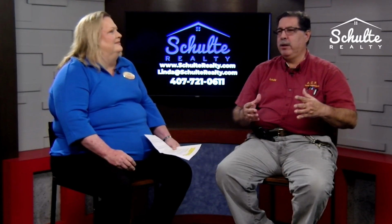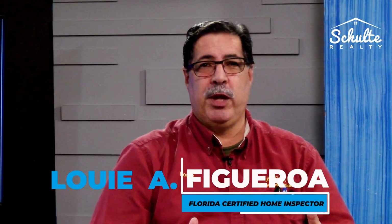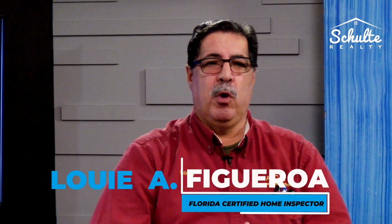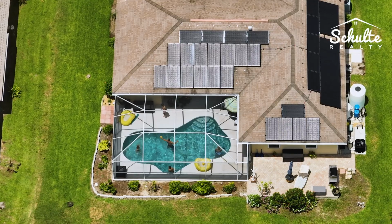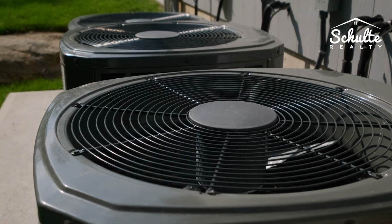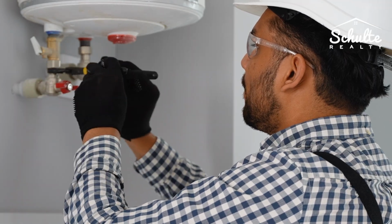The 4-point is basically for the insurance. So you want to check with your insurance agent to make sure that it's something that's necessary. So a lot of times what happens is on older homes, they want to check the condition of 4 components. One would be the roof. Second one would be your AC system. The third one is your plumbing. And the fourth one is your electrical.